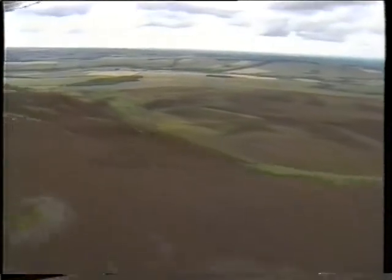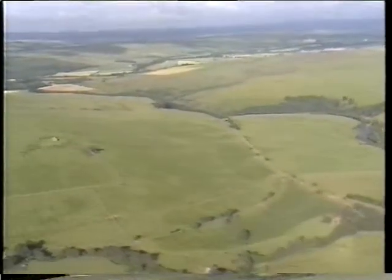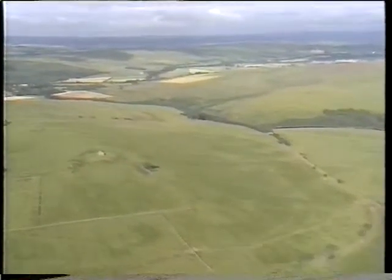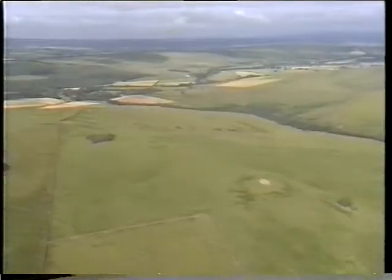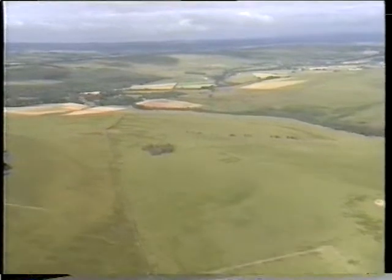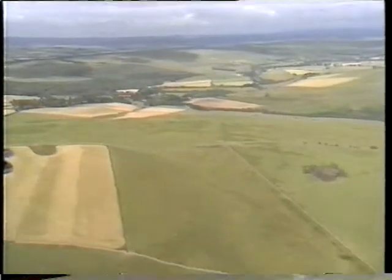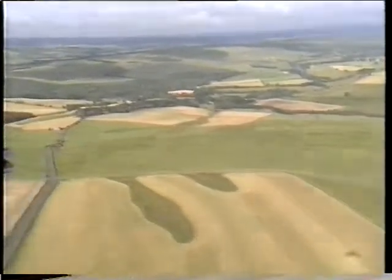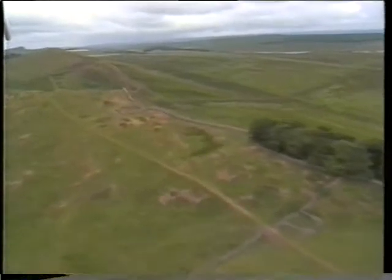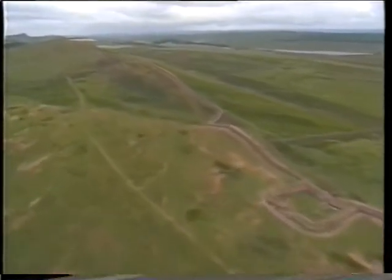Further south and west in the park, the wastes of Redesdale give way to the more fertile farmland of the North Tyne Valley. At the southern edge of the park, forest mires and rough grassland lead south to the Whin Sill, the dramatic ridge along which the Romans built their wall.